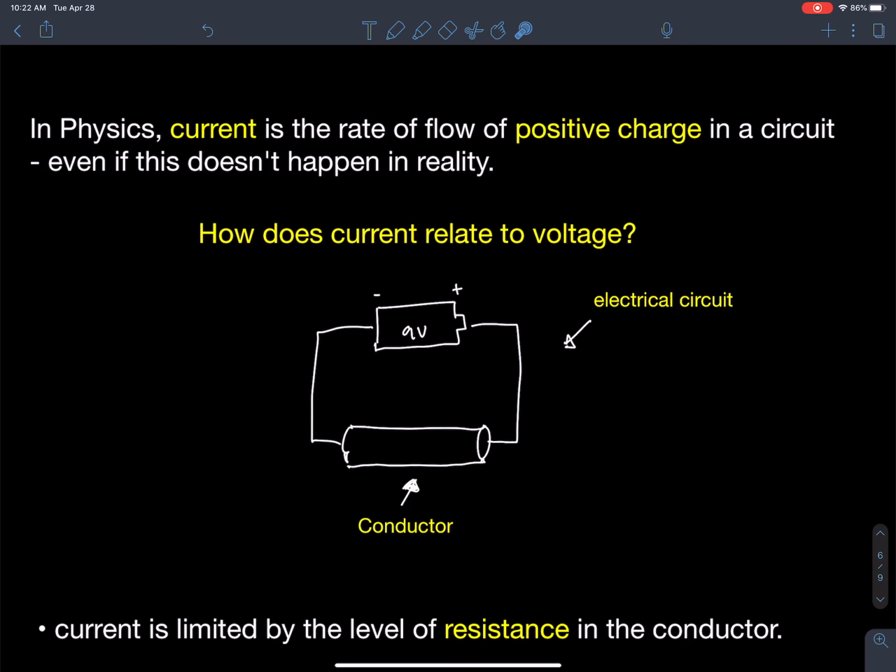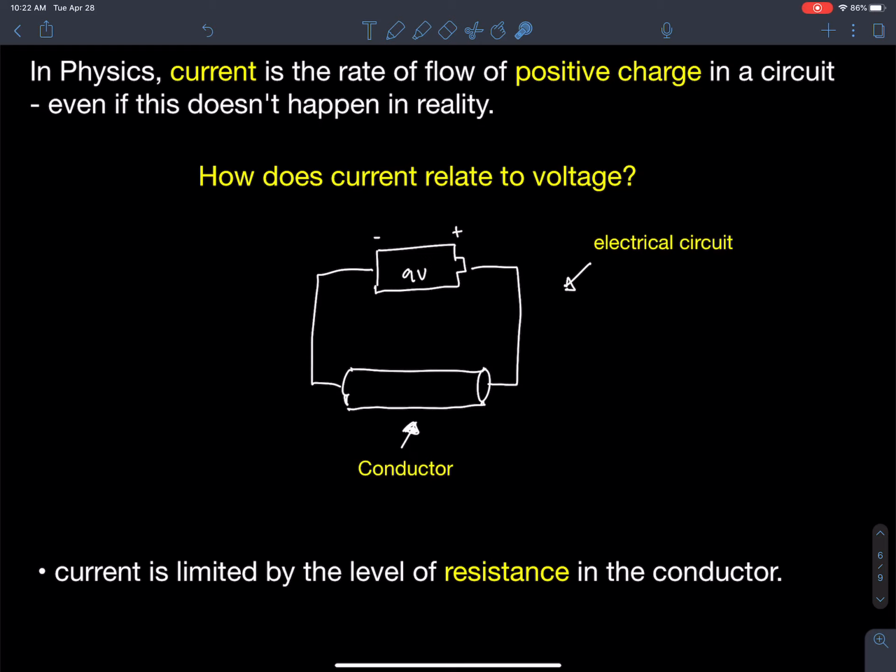So how does current relate to voltage? Okay, so we talked about batteries, and in the last video, we talked about the electrical potential of a battery. Okay, so negative, negative, negative, positive, positive, positive. And these electrons over here would have high potential energy, and that potential energy is created by the electrical potential. 9 joules per coulomb times the charge of an electron would give me the potential energy. And then also what we did in the last video is show you how to calculate the kinetic energy of those electrons. So the greater the electrical potential, the greater the kinetic energy is going to be, the greater the velocity of that electron is going to be as it travels through the conductor.